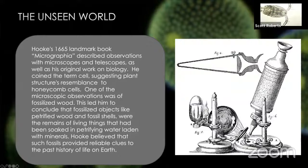But of course, he opens up the whole field of the past history of life on Earth, and very, very interesting. This illustration that you see of the microscope here is actually still on display. They still have it, and I've seen photographs of it. It's quite beautiful, and I always love those antique scientific instruments.